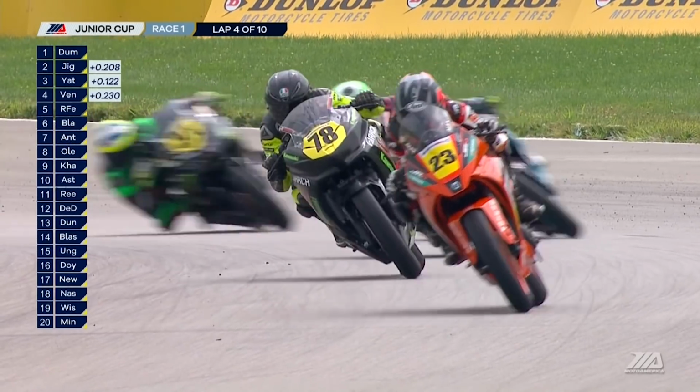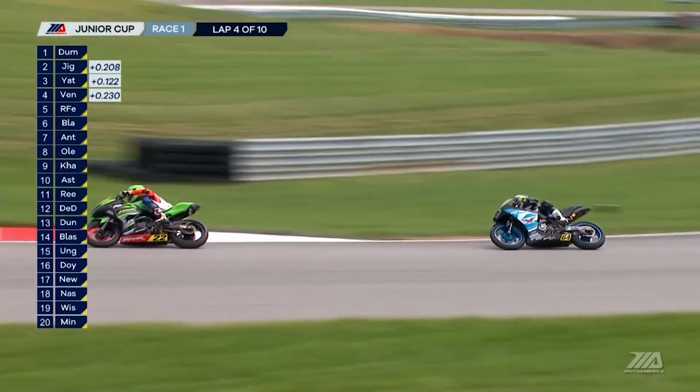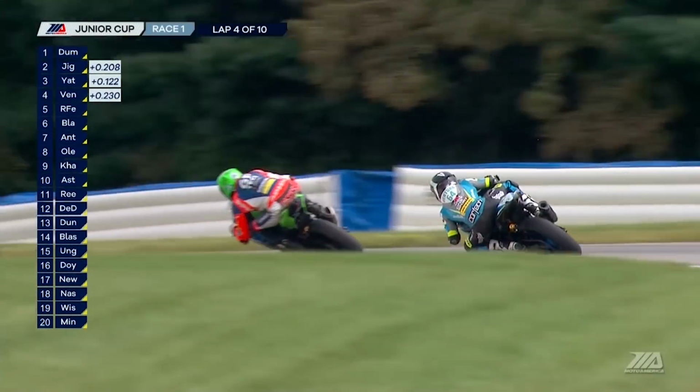This is where Corey Ventura shines. I fear that if these guys let Corey get to the front and he can get down through those S's before anybody else, it's going to be hard for them to do anything with him.